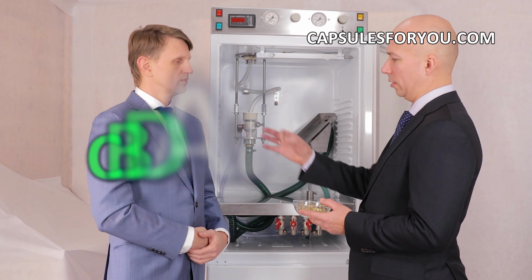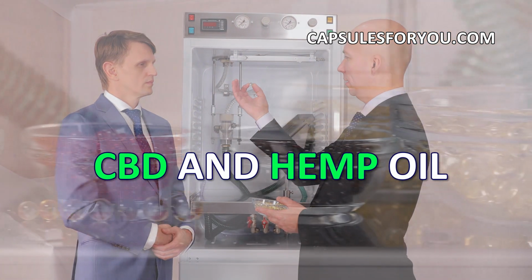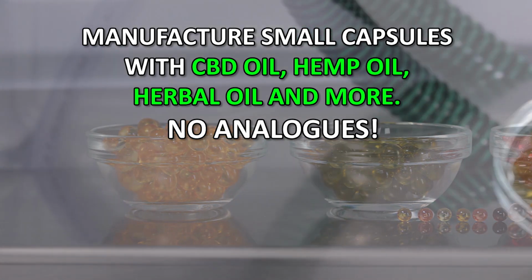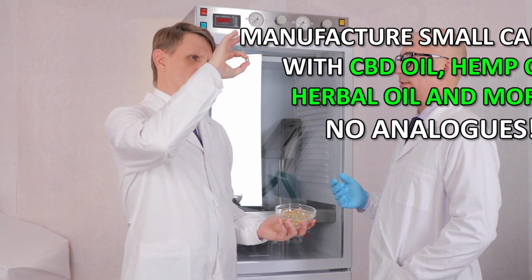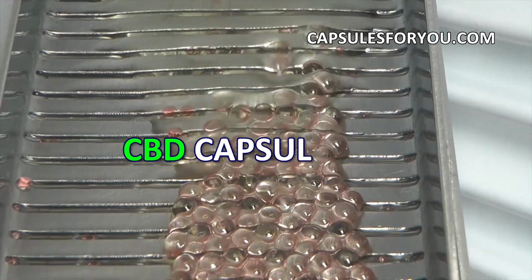If you have oil or animal fat, then by getting our equipment and technology, you can easily produce round-shaped capsules with a diameter of 1 to 10 millimeters. You can also smoothly adjust the weight of the capsule to the required. The gelatinous shell can be painted in any color.